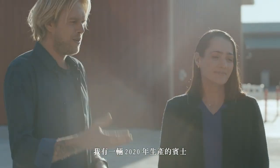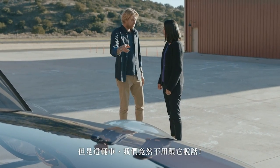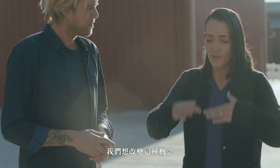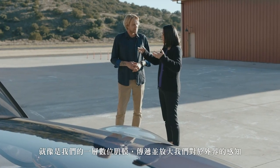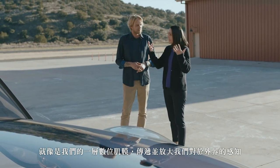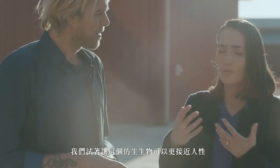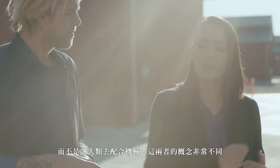So when I get into my 2020 Mercedes, there's a lot of Linguatronic. You can talk with the car. Yes. This one, you don't talk with it. No, here we don't talk with it. Imagine once you talk with a car, it's more issue and command. We want to reduce this idea and say, hey, this element is more like a skin of ourselves, like a digital membrane of ourselves, which influences us and can provide us an amplified experience to our outside world. We have a more dialogue-based system, and of course, machine learning already can do a lot of things, but we are trying to make this living organism start approaching the human, and not we as a human approaching the machine, which is very different.